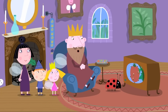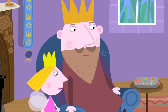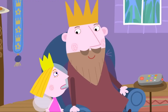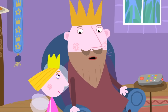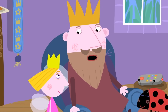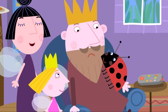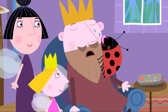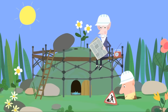So, now Gaston's better, maybe he can go home. But, Daddy, Gaston can't go home until his home is mended. He might catch another cold, and then he'll be sad. Yes, we wouldn't want Gaston to be sad. Gaston says you are the nicest king in the whole world. Thank you, Gaston. Maybe I'll go and see how the elves are getting on at your cave.